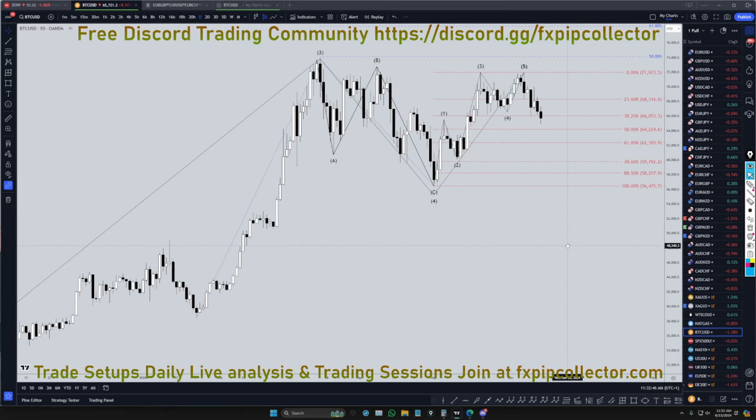So now taking a look at Bitcoin. I was originally thinking that Bitcoin was a 1, 2, 3 of four, like ABC of four, and that it was going to go back up for a wave 5. But it seems like this correction is stretching out way too much to be a wave 4. So probably it is a 1, 2, 3, 4, and it's probably already made a wave 5.